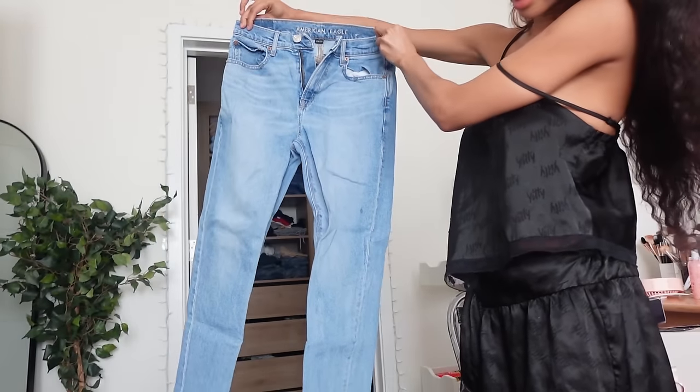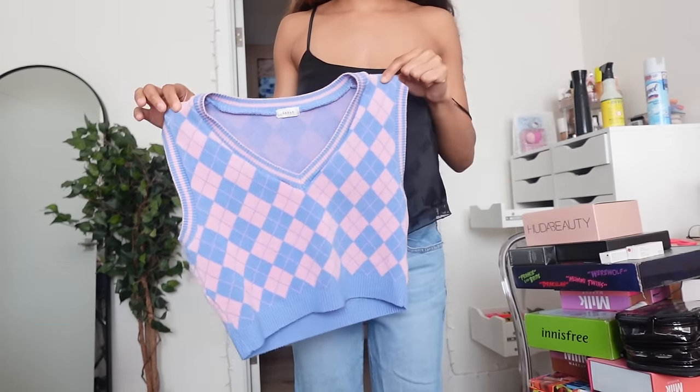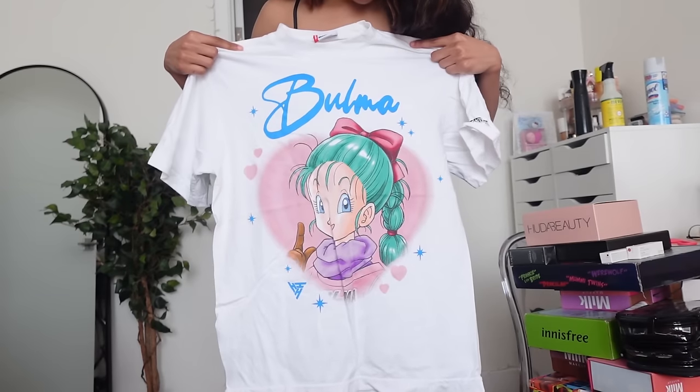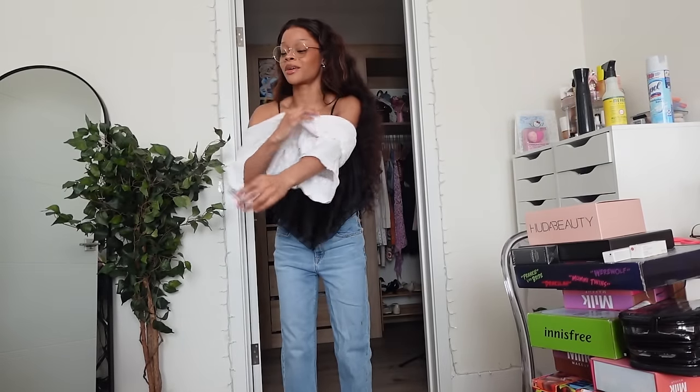Some cute little American Eagles. Let's put these on. The jeans, they look good. I look good. It's cute. Simple. Is this gonna look bad? Sometimes I forget I can just wear a t-shirt. It's too Bulma. Over my pajama shirt, period.